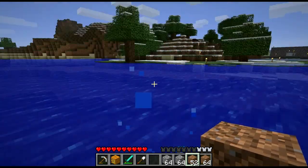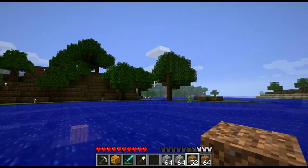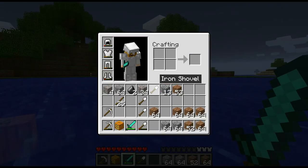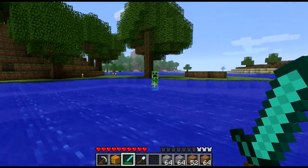I decided to leave my bow behind, because I didn't think I was going to need it being underground digging a tunnel the whole time. Yep, definitely no bow. And no coal either. Okay, so I'm out of torches. A little disorganized today, guys, sorry.